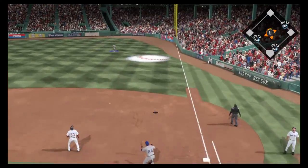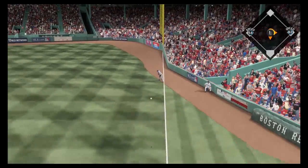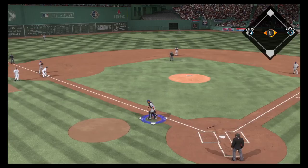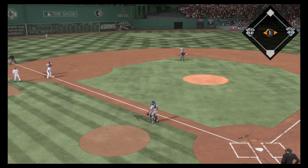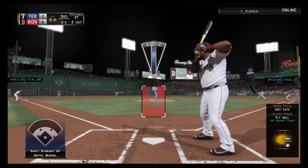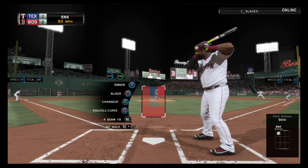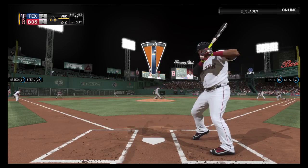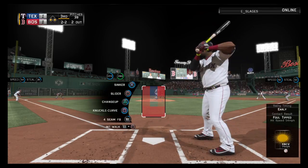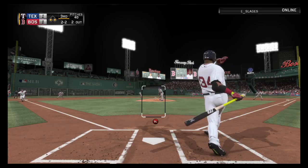Pitch swung on and hit in the air toward the line in right. Choo has it, and I'd be surprised if they send the runner. Oh, and the throw back in is a wild one. But luckily it doesn't get far enough away to allow the runners to advance. Now batting, number David Ortiz stands in with 2 on and 2 out here in the third. Sinker, and that's ruled strike 2. Fought off at the plate, and we'll do it again. And there he goes towards second.